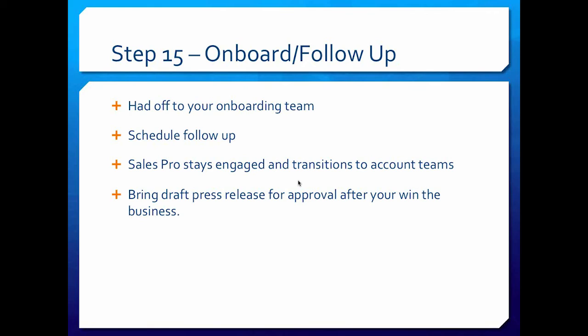Why do they do that? Well, they want to showcase how great they are in closing business and that they work with some pretty good companies. Again, it doesn't hurt to bring a draft press release to the prospect and say, hey, by the way, we have a way of doing business in our company that we'd like to showcase for all of our clients. Hey, would you mind if we just make a small announcement that we're going to be working with you? Most clients will say yes, some will say no, and if they say no, that's okay. It's not the end of the world, but you have to ask.